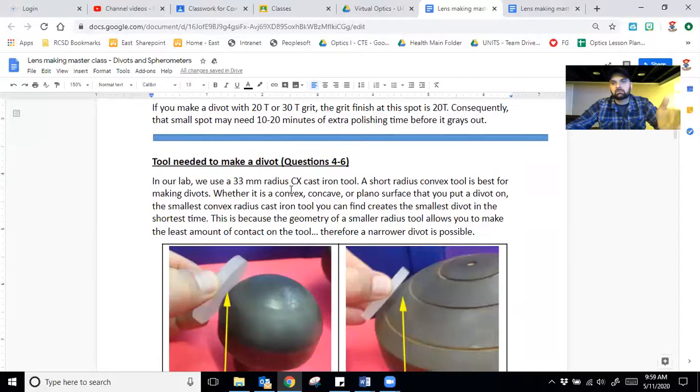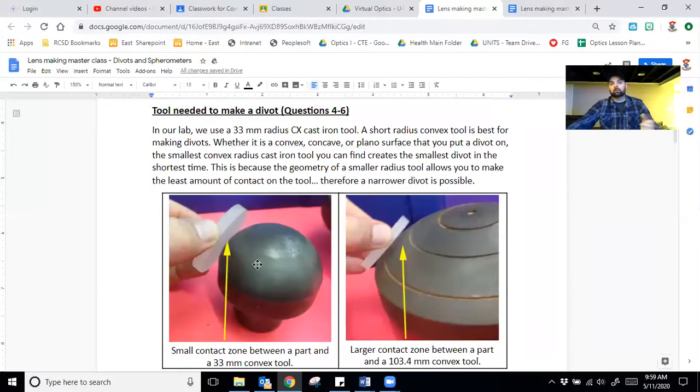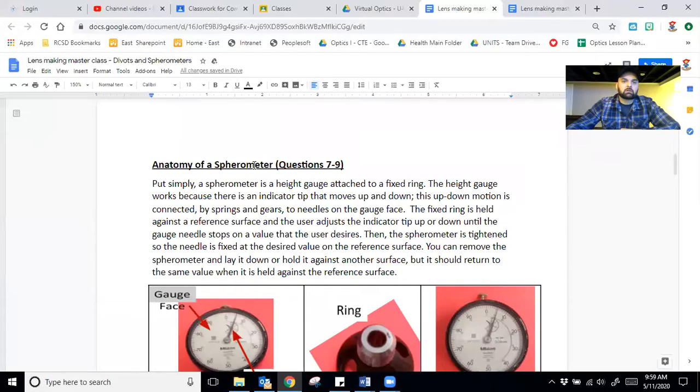The next section, questions 4 through 6, talks about the tooling we use. Remember, this is that tool that we use. It's a very short radius tool, and there's a reason that we use a tool that has such a short radius. Questions 7 through 9 talk about the anatomy of a spherometer.